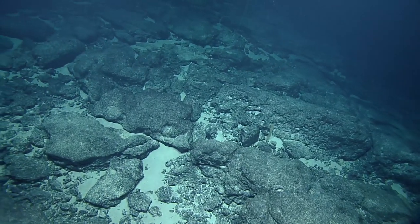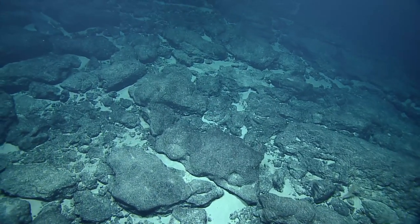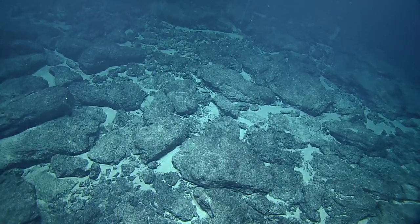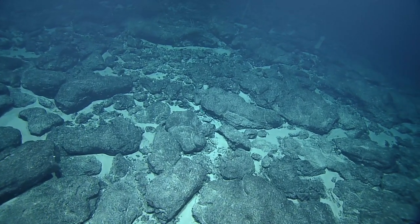Seems like we're seeing a few more anemones on this one. Mm-hmm. Stronger current, maybe. Do you think that has to do with being out of the EEZ?